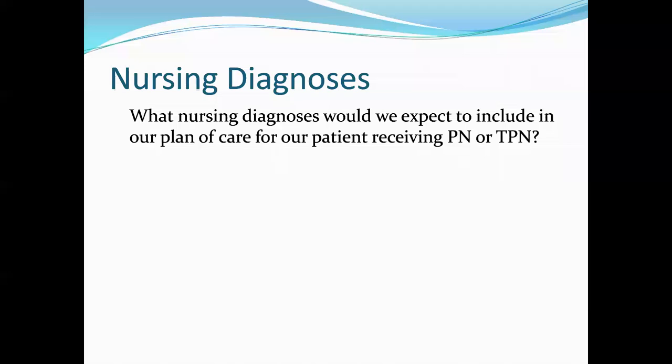And then what would our interventions be? They might be, again, ensuring that the TPN is running effectively, monitoring their serum electrolytes, monitoring their prealbumin, all those things. I'm not going to go through the entire problem, but that's just an example of one. There's a lot of others you could choose, but it's just a way to think through, how would I write a care plan for a patient getting this?